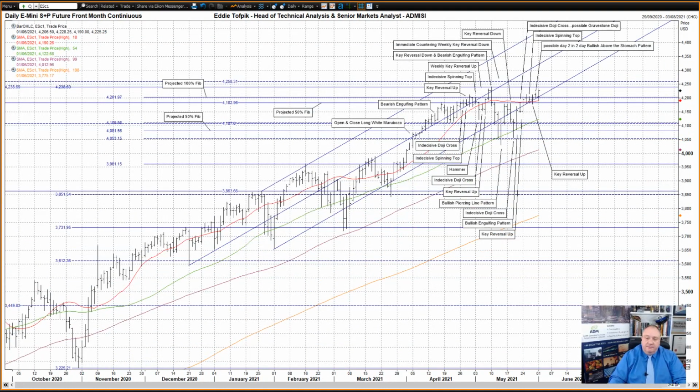US E-mini S&P futures. A possible day 2 in a 2-day bullish above the stomach pattern on Friday, despite it being a bearish black crow. Not the most suitable of follow-ons to the previous session's key reversal up. It was nevertheless a further cementing of the market back up within the December 2020 to early February 2021 bullish Andrews pitchfork, specifically over the lower tine, currently at 42.04. Interestingly, the market opened over the 100% projected Fibonacci level at 42.02 and closed right on it. However, as I repeatedly said last week, you do not go around creating key reversals up, 2 within the last week, back up over the lower tine unless, as I suspect, something is behind it.